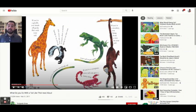So again, a lot of these animals have similar body parts. They all have a tail, but what they do with their tail is very different, and it helps them specifically survive. So a skunk's tail might not help a giraffe very much. A giraffe needs its tail so that way it can get the flies off of its body. And a lizard wouldn't be able to do much with a monkey's tail because a lizard needs to be able to break off its tail to get away. So they all have very specific purposes for their tails, and that helps them survive. So these are great examples of adaptations.